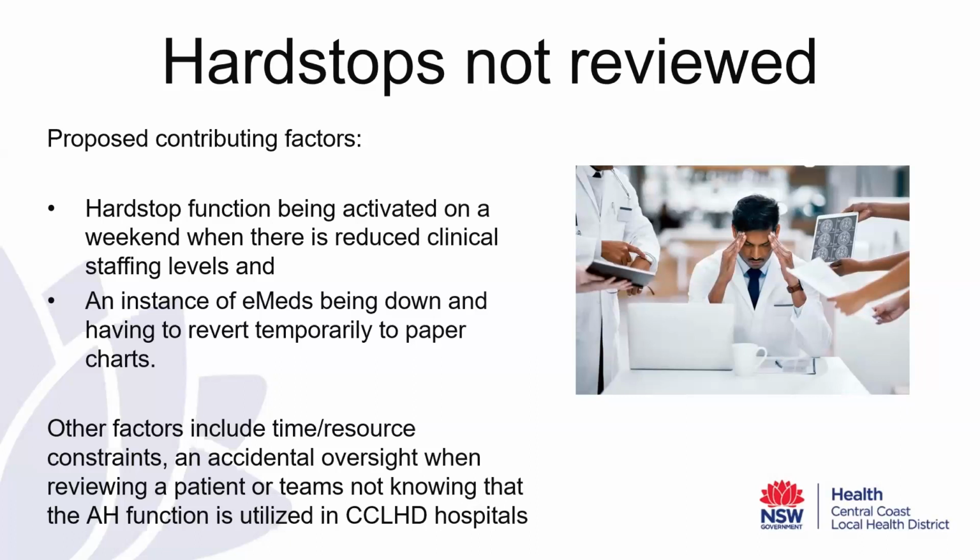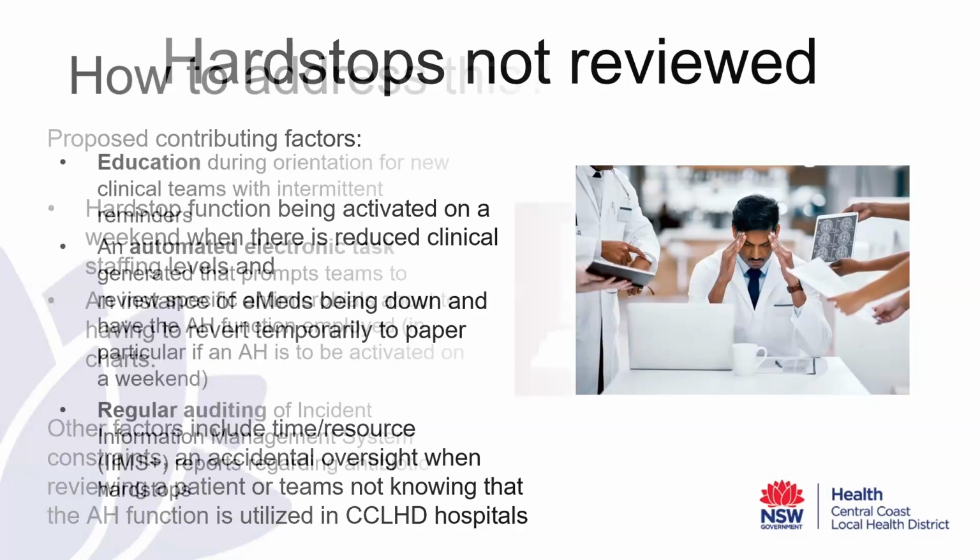We wanted to obviously reduce the chances of patients missing antimicrobials, so looked into contributing factors. Some of the proposed factors include when the hardstop function is activated, such as on weekends, when there's reduced clinical staffing levels. There was also 1 instance where it happened when EMEDs was down and we had to revert back to paper charts. So going to paper charts and back from paper charts created a bit of confusion, I think. There's also times where prescribers are busy or might overlook a hardstop antimicrobial, or even team members not knowing about the hardstop function.